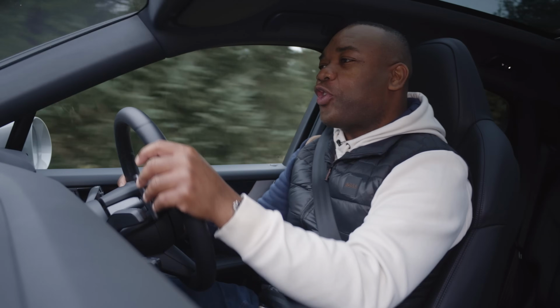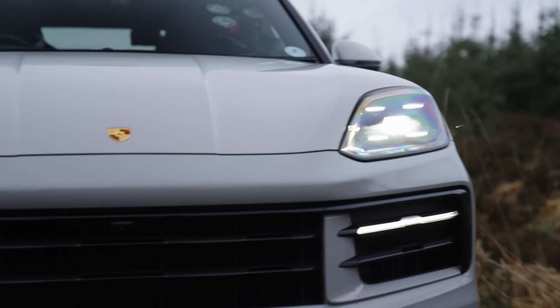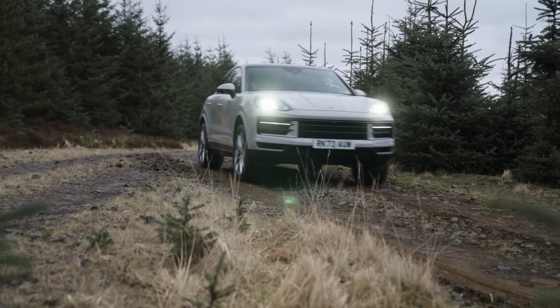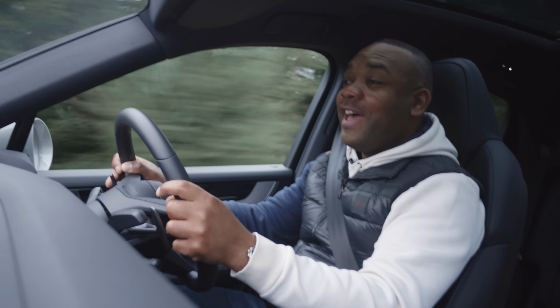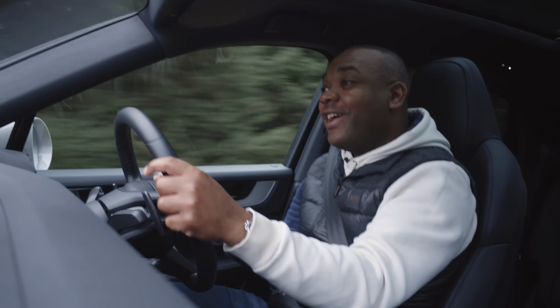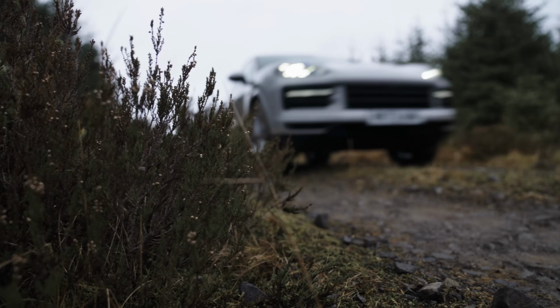Is it as hardcore as, say, a Range Rover? Well, no, but let's face it, the Cayenne was never designed for that sort of thing. Actually quite good fun out here, and I'm not concerned about damaging the car because, let's face it, it is quite capable, even on the rough stuff. Right, let's get out of here.